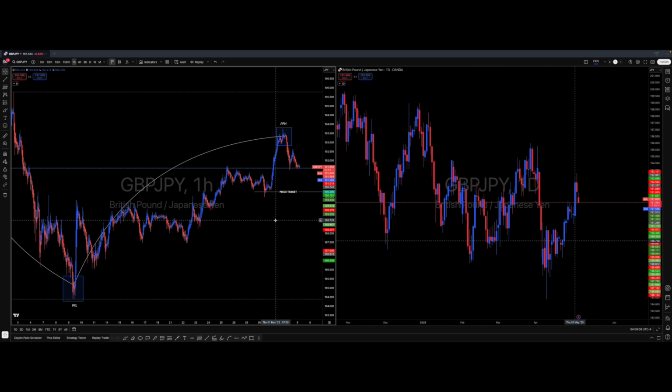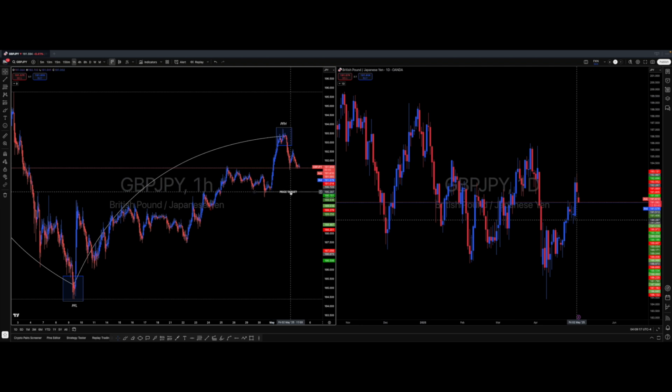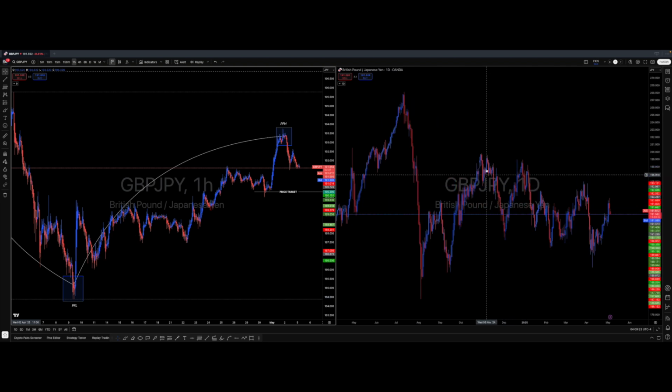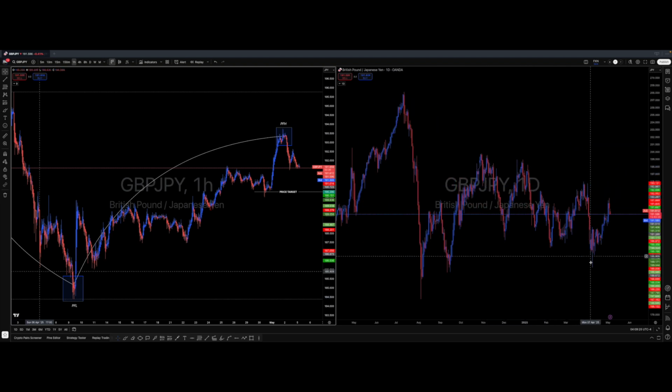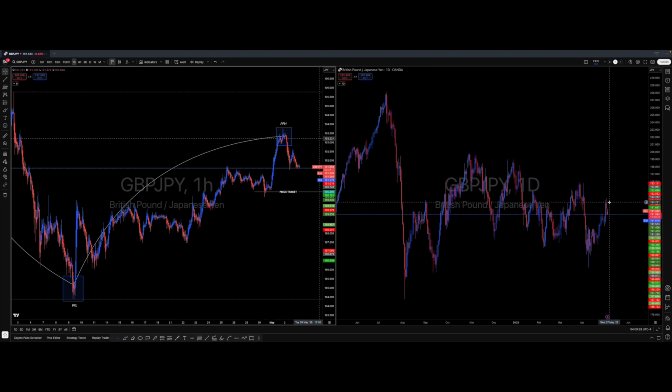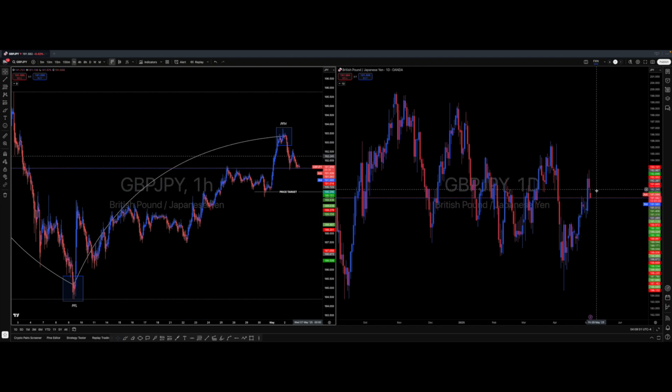Pound JPY is now coming off a brand new peak formation high, so technically we should be looking for sells. As far as the target points, I'm looking at somewhere around 190, 200 or so, give or take. Now, very important, you can see here on the daily time frame, we've been in this downtrend for some time, and now we're basically looking to continue that downtrend.